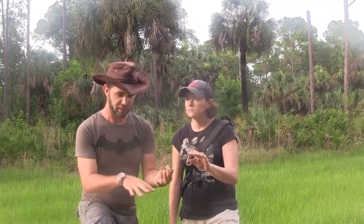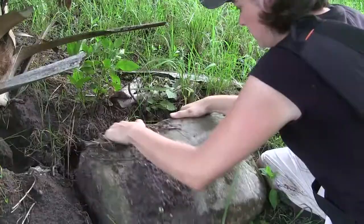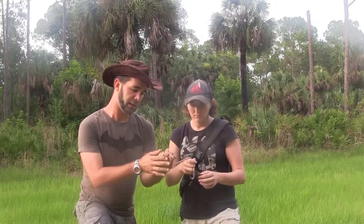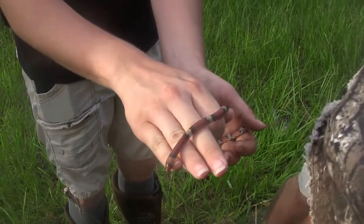So what they're doing is they're actually under these bricks, because under them we're finding all sorts of anole eggs and other lizard type eggs, snake eggs, and these guys will get in there and eat those. So that's one of the main reasons they really like these rock piles.